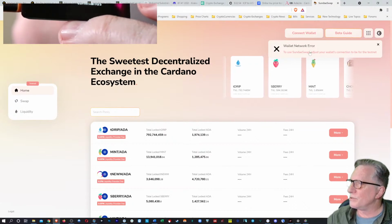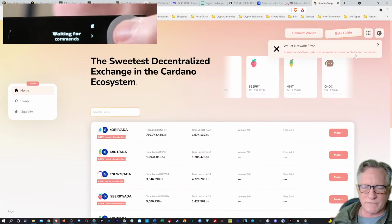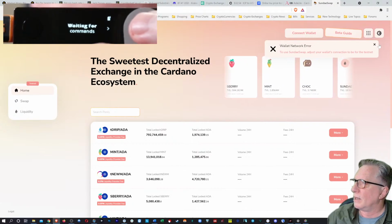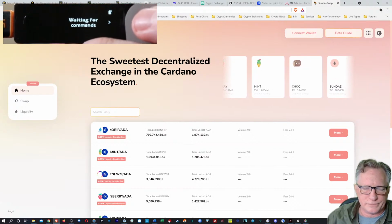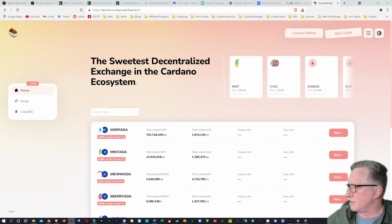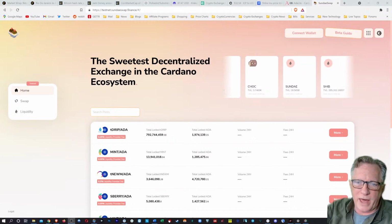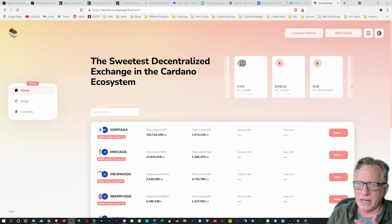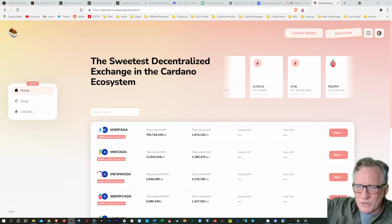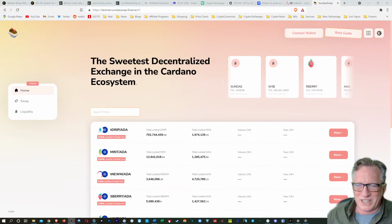Wallet network error. To use Sunday Swap, adjust your wallet's connection to be for testnet. So they're still on testnet, right? That was a live wallet. So you're still just on testnet, right? Whew. I love ADA as much as the next guy, but my God, they've been around since 2017, and they've just been working all this time, and they still don't have DEXs functioning, right? And here we had Polygon, we had Solana, we had Avalanche, we had Terra. They've created their own blockchains, and you can go on DEXs and go to town. And Cardano still, still no functioning DEXs on Cardano.